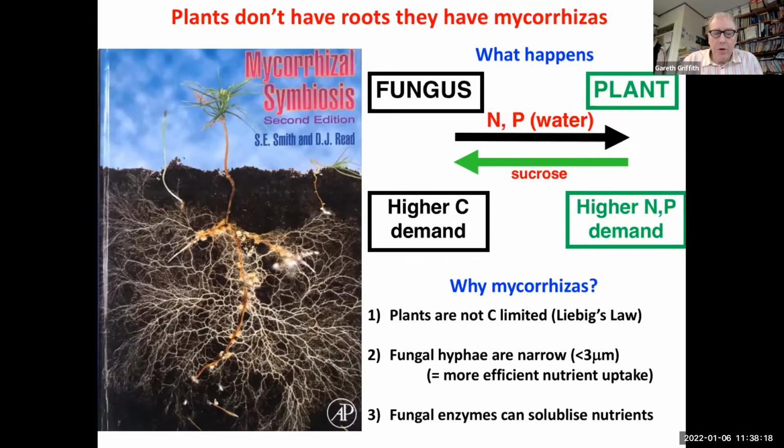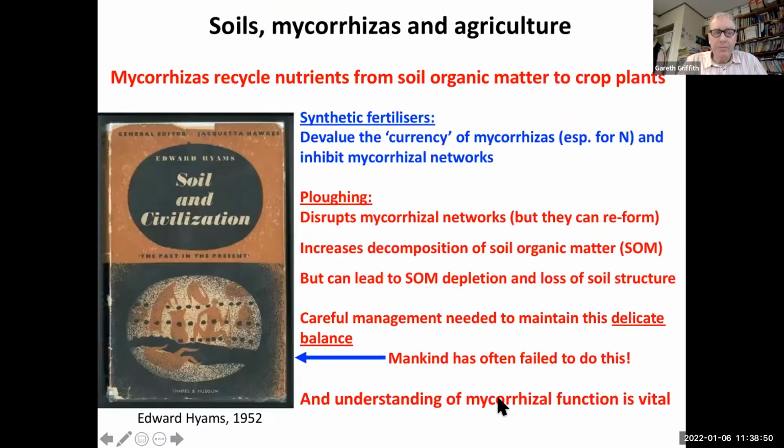They could develop more extensive root systems, but fungi are fundamentally better at doing this because they can produce narrower hyphae. Their cells are narrower, and if you have a narrower cell, it's more efficient at taking up nutrients. And the final thing that's important, a unique thing that fungi can do, is they can secrete enzymes, and these enzymes can break down organic matter in the soil and solubilize the nutrients and transfer them to the plants. So that's the basis of why the mycorrhizal symbiosis has evolved.